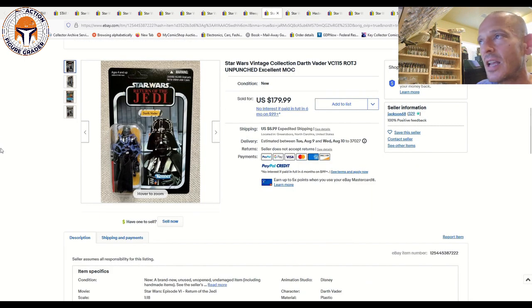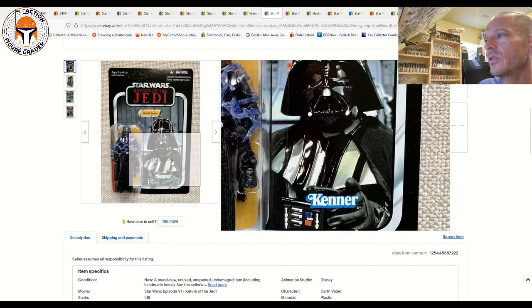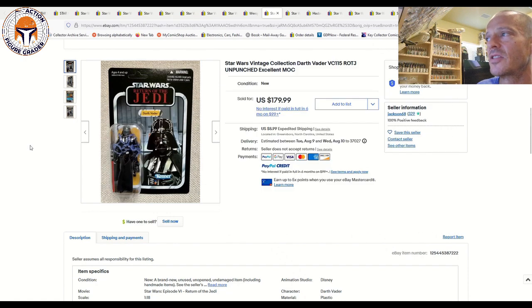Another one that continues to go up in price is VC115, the Darth Vader's Emperor Wrath, and that one was unpunched, and it looked extremely clean. This was the U.S. card back. Look how clean that one looks. I absolutely love this figure, but it just doesn't work out for me.